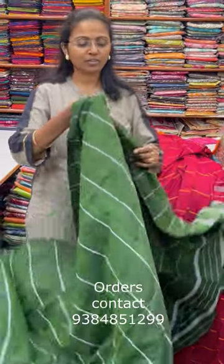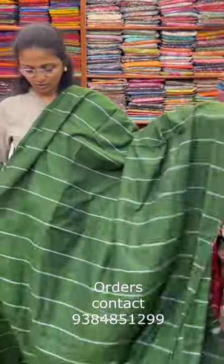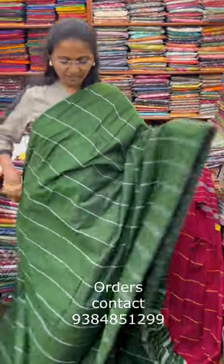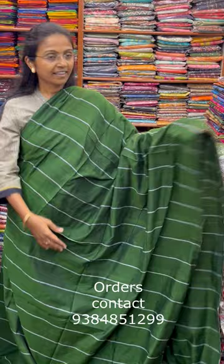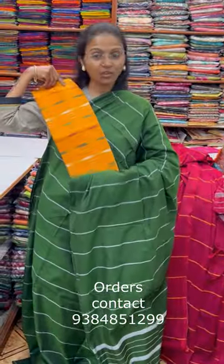அந்த நெக்ஸ்ட் கலர் இந்த சேம் பேட்டர்ன் இஸ் கோயிங் டு பி அ நைஸ் ஷேட் ஆஃப் கிரீன். ரொம்பவே பியூட்டிஃபுல் கிரீன் கலர். And the pallu of the saree is this. And the blouse for this saree.